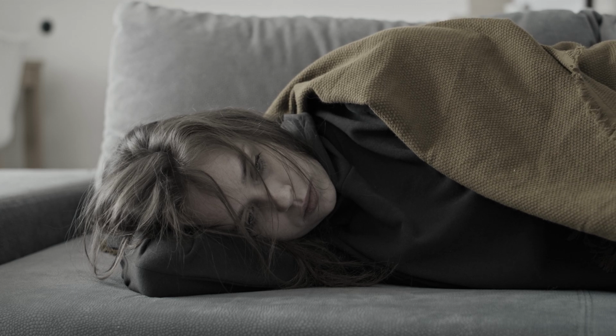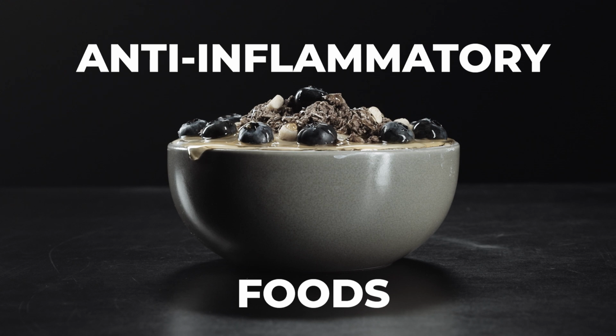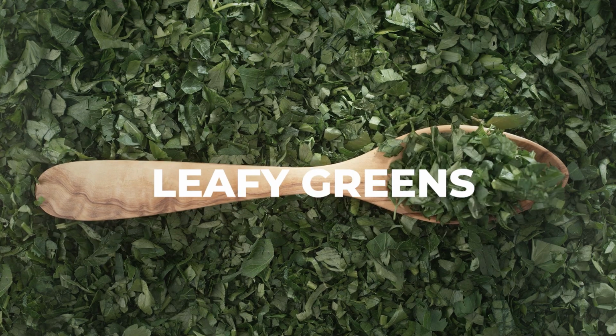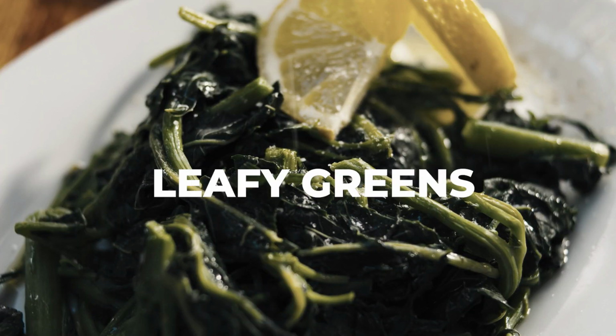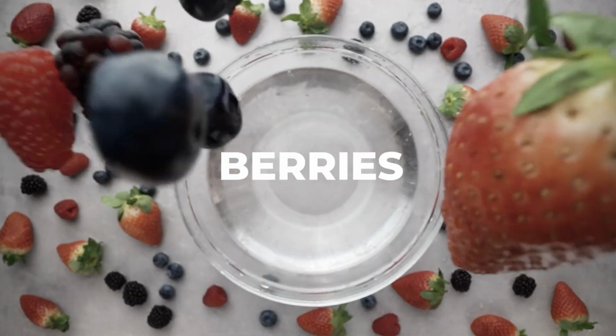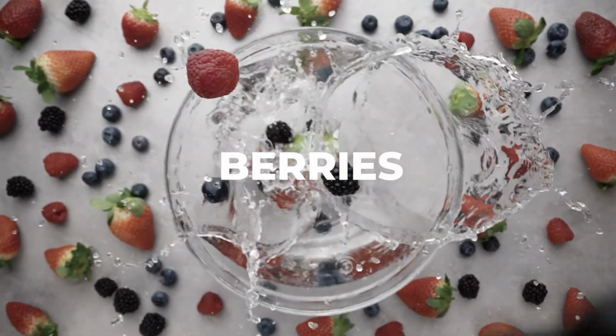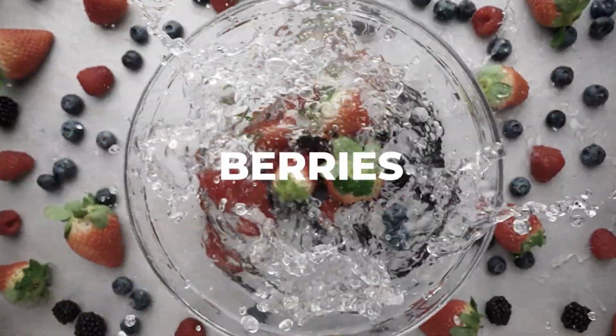Inflammation can be a silent saboteur of your health, but you can fight back with anti-inflammatory foods. First up, leafy greens like spinach and kale. Packed with antioxidants, these foods help neutralize harmful free radicals. Next, berries. Blueberries, strawberries, and raspberries are loaded with fiber and vitamins that reduce inflammation.